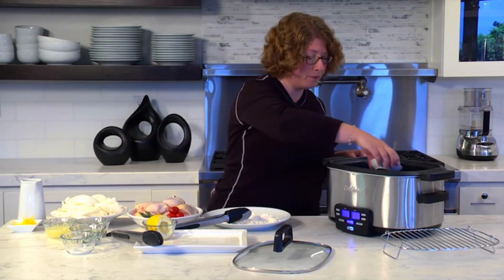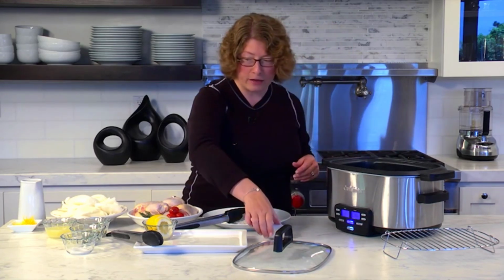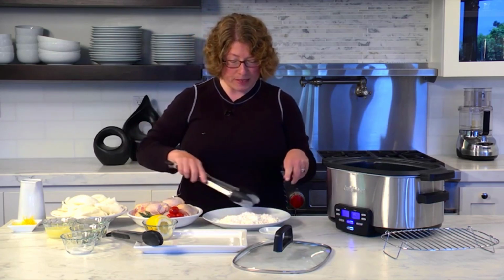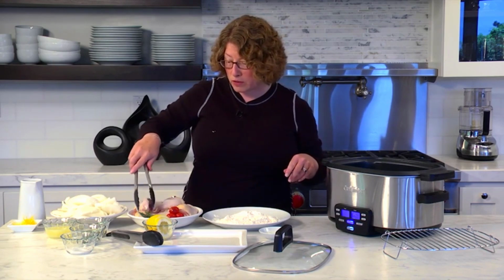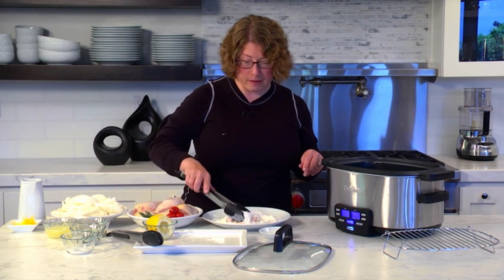Number 2. Cuisinart MSC600. Not only is the Cuisinart 6-Quart 3-in-1 a handsome appliance, it's a multifunctional one too. In addition to slow cooking, it can brown, saute, roast, and steam. You can even sear food right in the insert before simmering it. The heat settings include an ultra-low simmer slow cook mode, which will cook food very slowly or hold it at a piping hot internal temperature for serving.